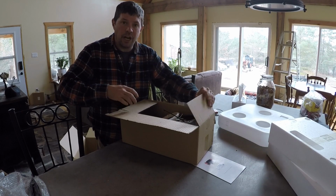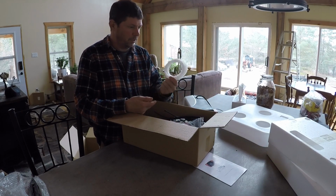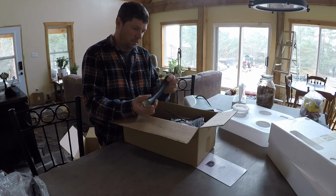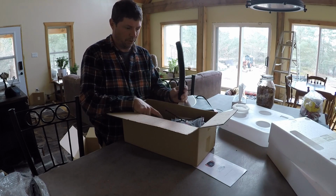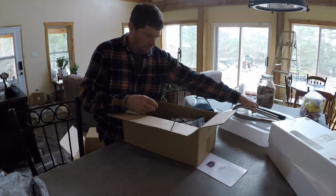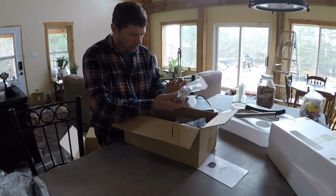And then it looks like a giant box of goodies. I'm assuming that's fuel line. This is like a metal tube of some sort. I have no idea. I think this is probably part of the exhaust system. Bag of screws and clamps. Looks like a fuel filter in there.